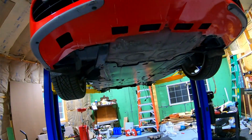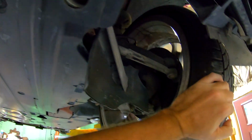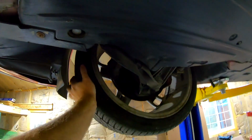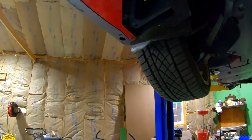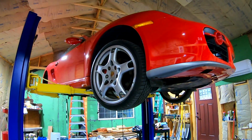This car has a bad outer tie rod. Oh, was this one or this one? I think it was this one. It's hard to show you on this. A lot of people will only buy one tie rod.